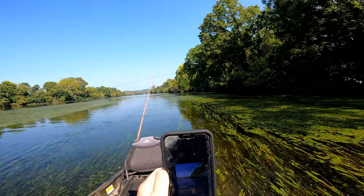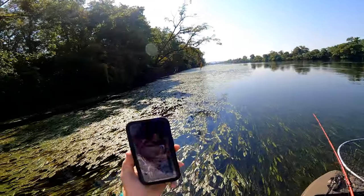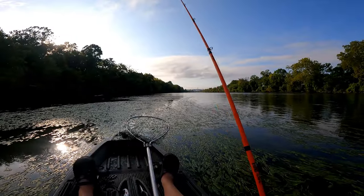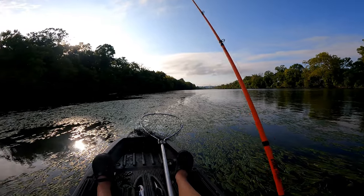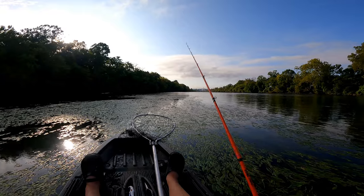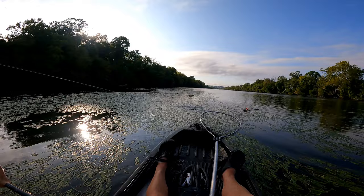Look at that, dude. I didn't bring a frog. The one time I don't have my frog on me. This is a mistake that I would not make the next few trips over here, and for good reason, because this exact location eventually paid off in my first ever smallie on a frog. Yep, yep, that's a smallie.